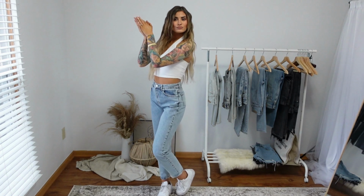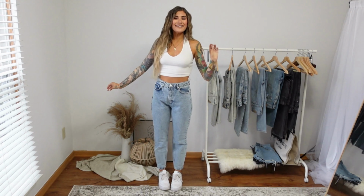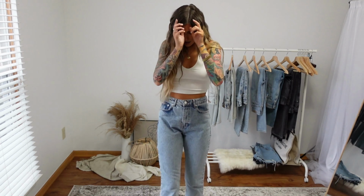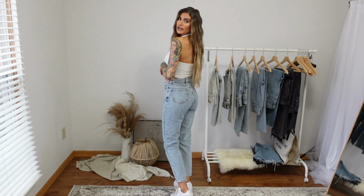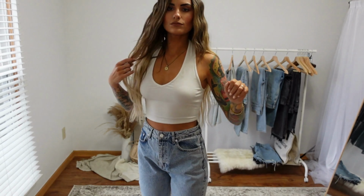Next, we have the Rock Your Body Boyfriend Jeans. I'm wearing these in a size small. These are just your plain Jane kind of jeans. Not really too much going on in the front or the back, but I love them. We all need just a plain pair of jeans. No rips or anything. I like them.